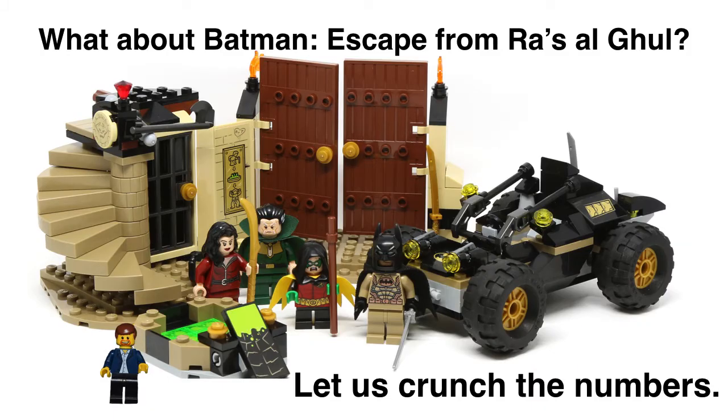So, what about Batman Escape from Ra's al Ghul? Again, I can't say enough about this set. I mean, first of all, the Bat Buggy was a great idea for a new Bat vehicle. Putting him in the desert outfit in a desert environment was a great idea, and Ra's al Ghul was like the perfect guy to be in this set with him. The Palisade doors, the spiral staircasing are all great things. I gush over this thing. What a great value at $30.